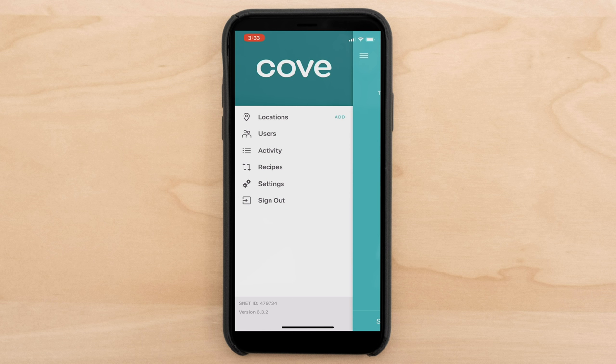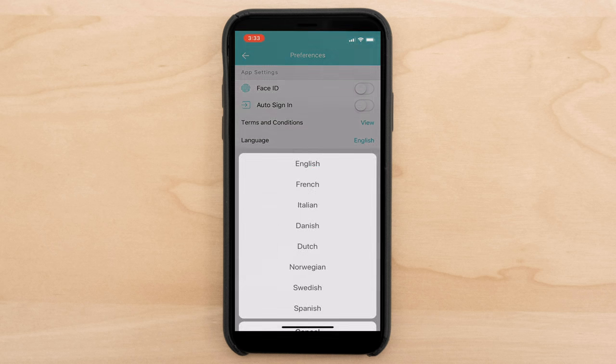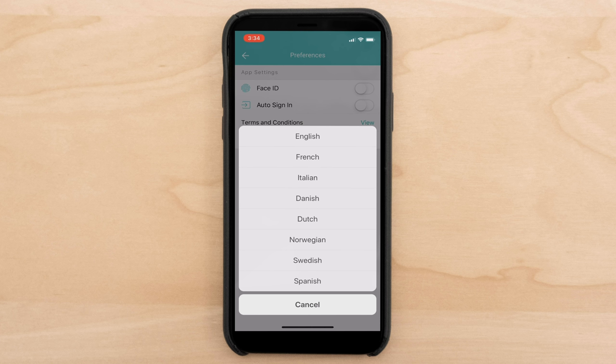Below that, you have settings. Settings, you can check your preferences. If you want to turn on Face ID, auto sign in, you can look at the terms and conditions of using the Cove system and change your language. Now, there's actually a pretty significant number of languages for the Cove system, which I find to be pretty impressive. As someone who's a little bit multilingual, it might be fun to use it in a different language, as long as you understand it, considering this is your family's safety at stake.